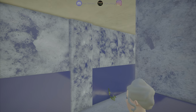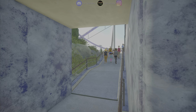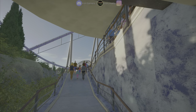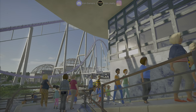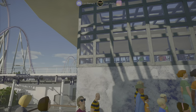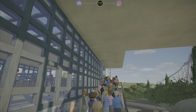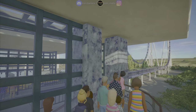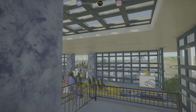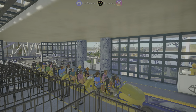So there's just that little bit of clipping around in certain places, which is a shame. If you do have that clipping, sometimes what you can do is separate it from the building and then just move it a fraction, and it will stop that Z-fighting and that clipping. We'll come up to the station. And I'm really excited to go on this. So, first ride of the park, let's do it, enjoy!